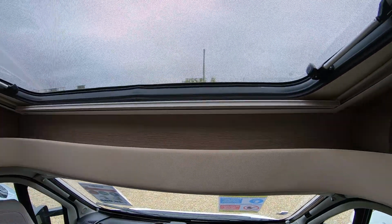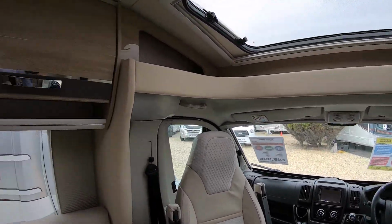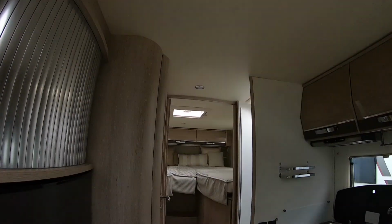And then not to mention the lovely skylight which sits above the cab, and then a massive roof light here, which you open with a winder here. There you go. So lots of ventilation, and these have all got blinds as well. A full fly screen and full thermal blind situation.